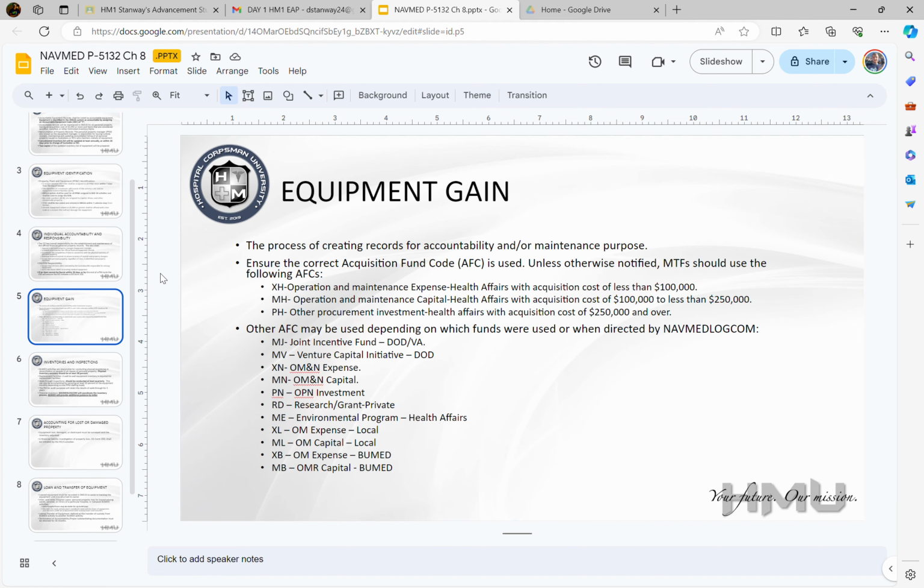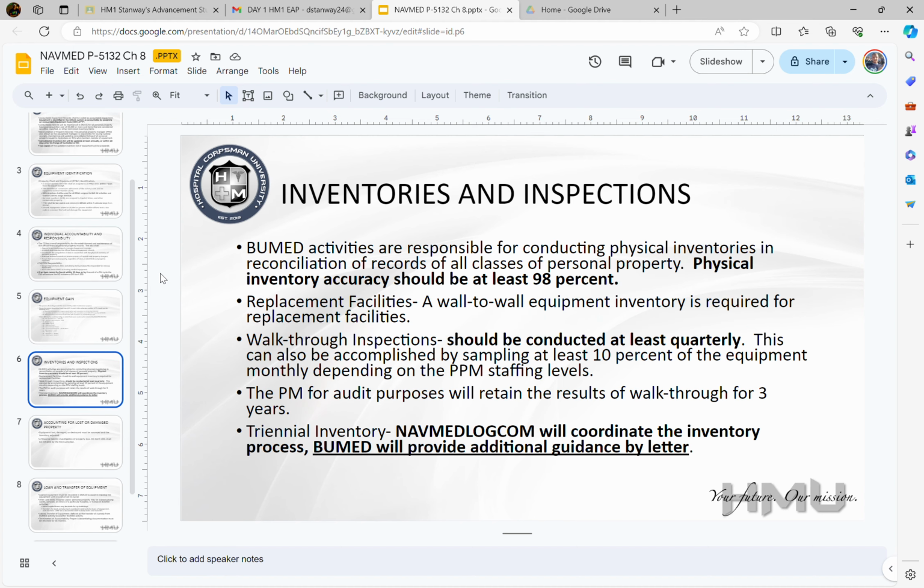I've never seen any of this. Medical activities are responsible for conducting physical inventories and reconciliation of records of all classes of personal property. Physical inventory accuracy should be at least 98%. So we could be missing some things, but that's where the DD Form 200 comes into play. It fixes that 98%: yes, we lost some stuff and it's not completely accurate, but here's a DD Form 200 to fix those discrepancies.